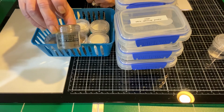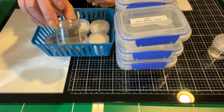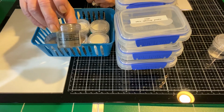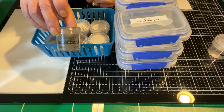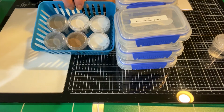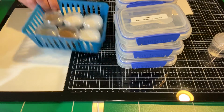I had seen people using it straight from the container right over a coffee filter or a piece of copy paper and then pouring it right back in. It looked so much easier. And that's my plan. I'm going with the unfancy, easy method that is much more compact to store. And I hope this works better for me.